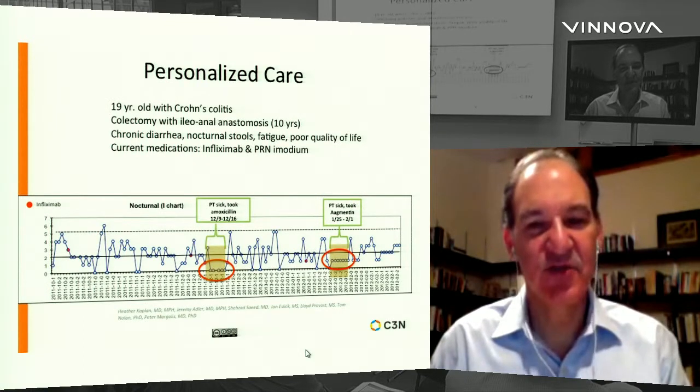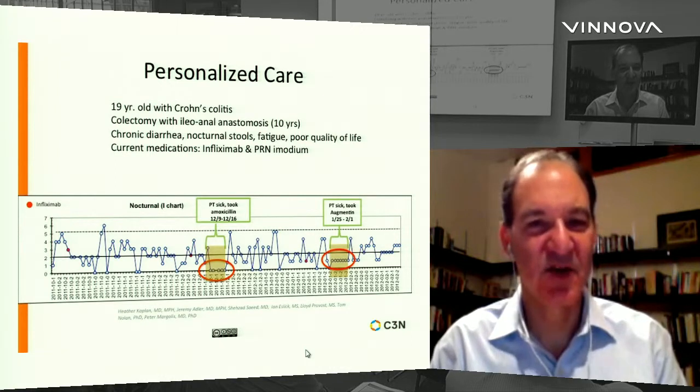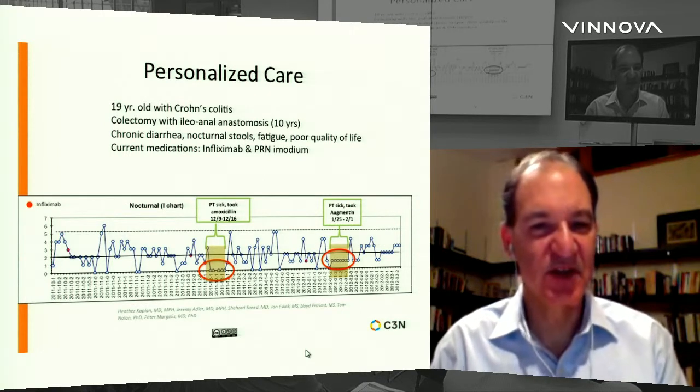Finally, we can reuse the data to undertake individualized trials. So these are daily data from a 19-year-old who has Crohn's colitis. She had a colectomy, her colon was taken out, and she was bothered by chronic diarrhea and going to the bathroom at night. It made her exhausted because she would get up five or six times a night. And she was interested in undertaking an experiment with her own doctor to identify whether there were other things that she could do to get her symptoms under control.